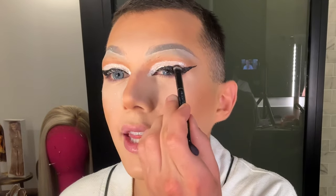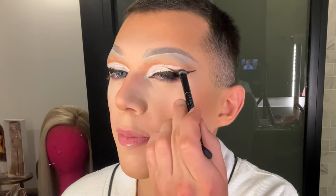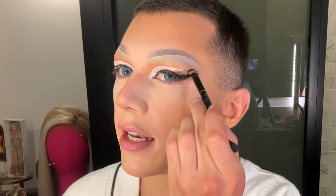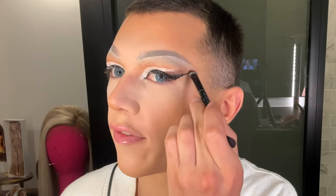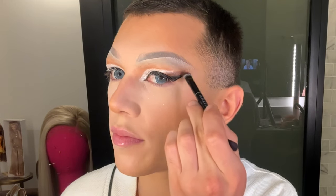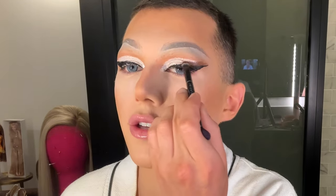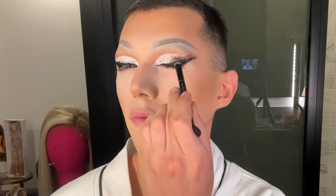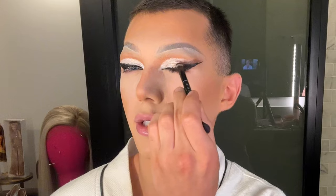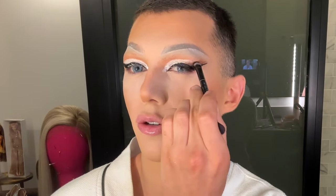So just take that brown, and now we are going to pack and just slightly blend up and drag out. See, this wouldn't be good to do with a black because it would just be too harsh, right? So this is kind of that perfect medium. I close my eye and really get in there, because otherwise it won't look pretty when you close your eyes, and you want to have pretty eyes when you close them.